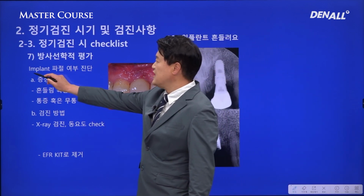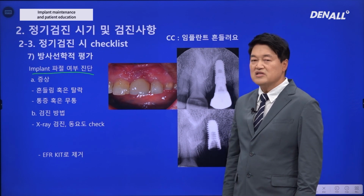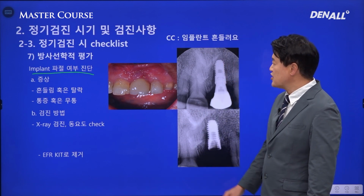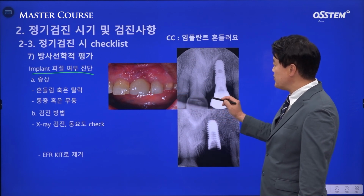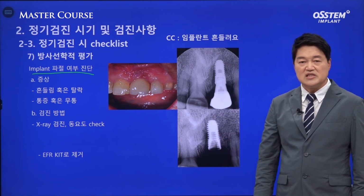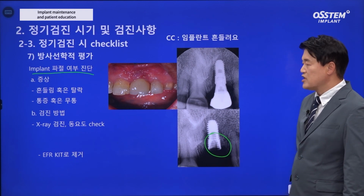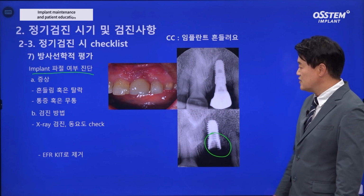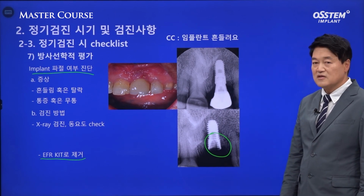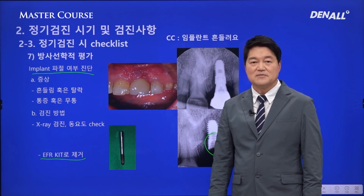Radiological assessment is used to diagnose implant fracture. If the implant is fractured, the symptoms include implant mobility or fracture, falling off. It can be accompanied with or without pain. And you need to check the mobility first. If it is mobile, the crown should be removed and an X-ray should be taken after removing the crown. If the abutment remains there when an X-ray is taken, the fracture cannot be accurately assessed. So fracture should be assessed like this. If it is fractured, the implant should be removed using an EFR kit. This is the EFR kit where the implant is removed.